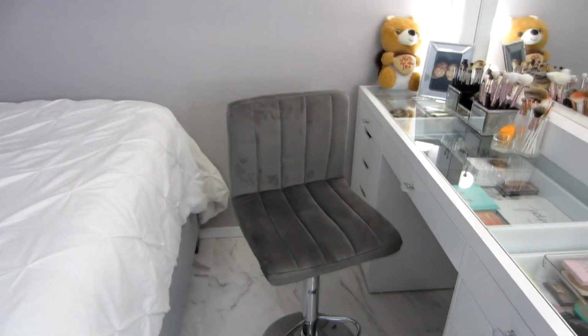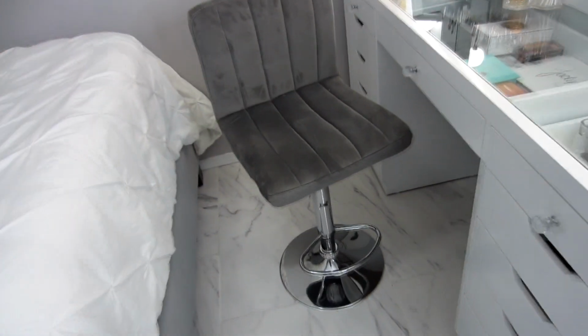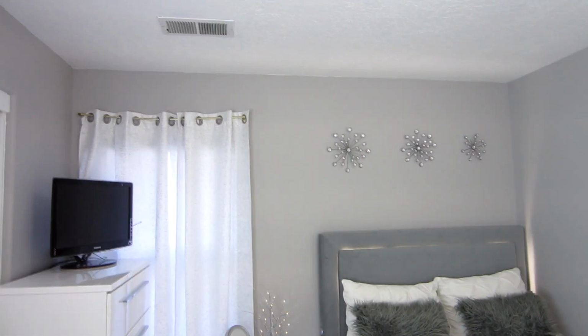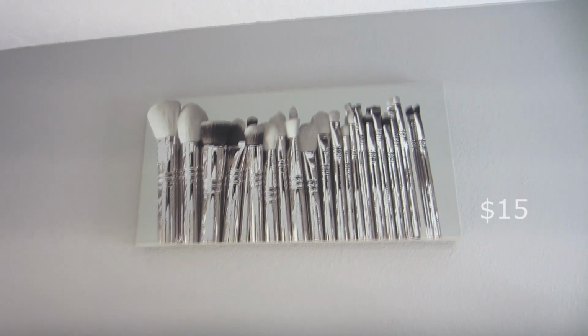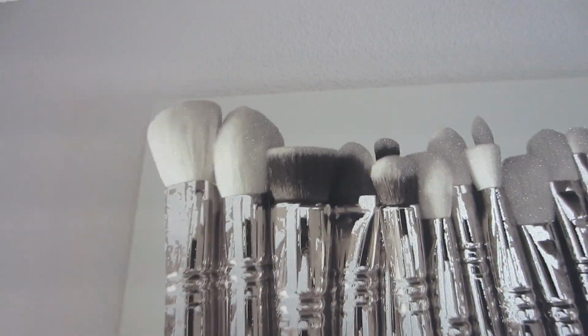And then over here we have this chair, which I purchased in Burlington, and I got this one for $60. And then for the walls, I had this creamy kind of peach color for the walls before, but I decided to paint it gray, and then I painted the top white. Over here I just had this little canvas of makeup brushes, and I purchased this in TJ Maxx. I don't know if you could see, but it has little sparkles.